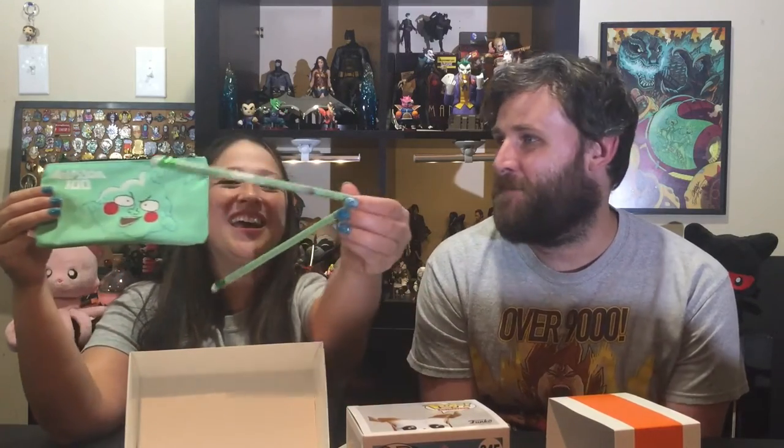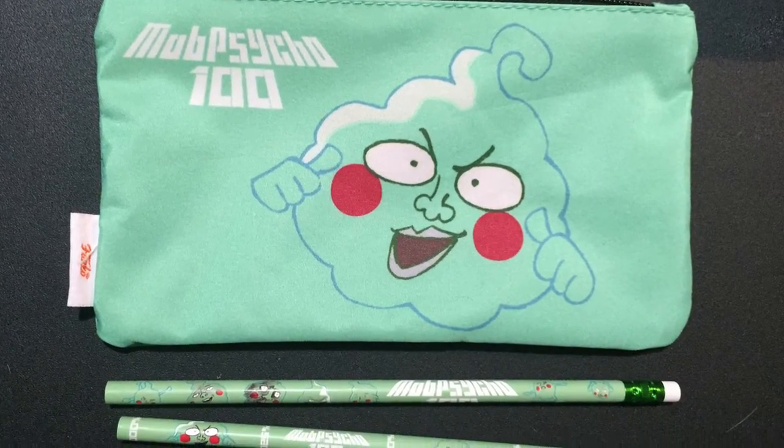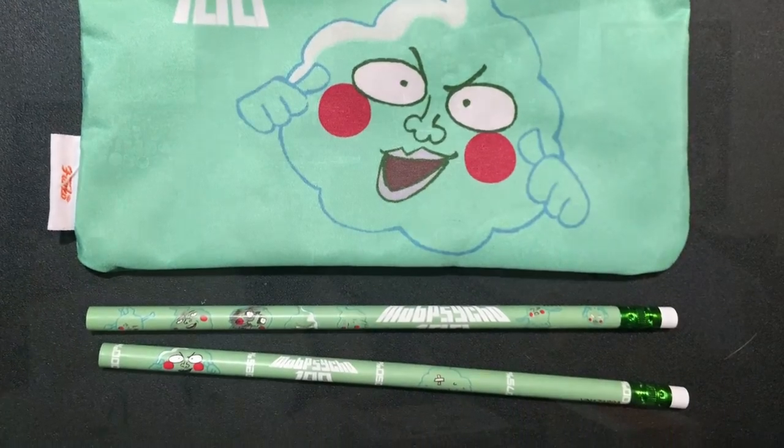So these pencils looked the exact same as this bag that we got. Maybe you're right. Maybe it was a pencil bag. It's a freaking pencil bag, but are those Mob Psycho 100 pencils too big for that bag? No, I think it's going to fit in there. Unless you go diagonal. See that? Pencil bag, all day long. Back to school, suckers. So, cool. There we go.